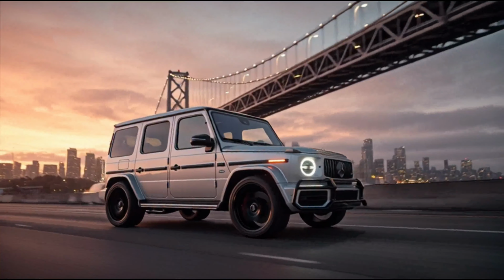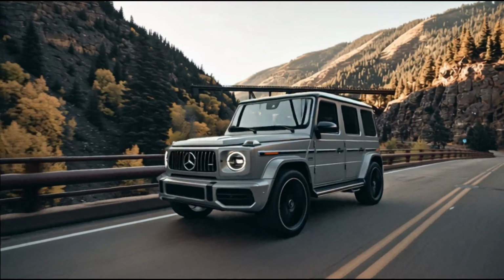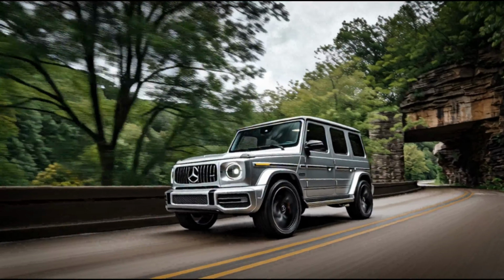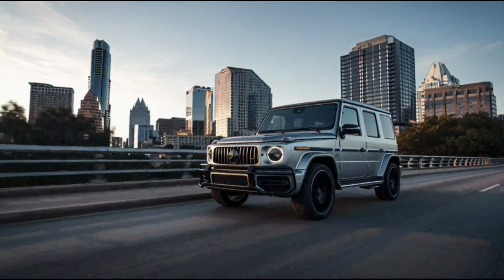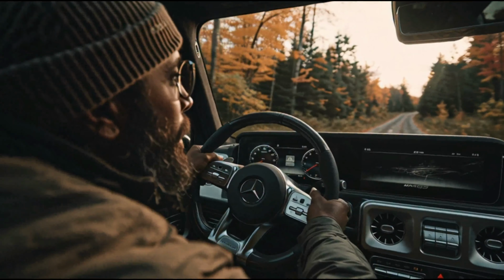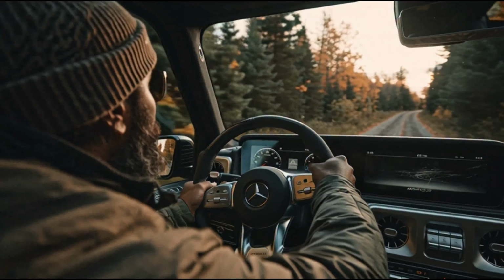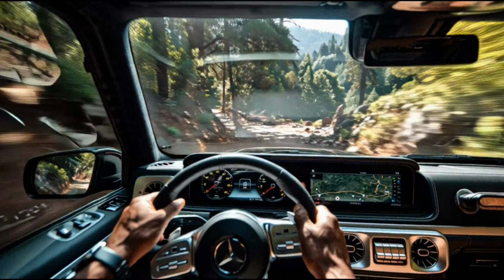Switching back into dynamic mode, the car feels incredibly quick. Gear changes from the 9-speed automatic are sharp. It's not a dual clutch, but it's very impressive. Mercedes claims 0 to 62 miles per hour in 4.4 seconds, but real-world testing suggests it's closer to 4 flat. On rough roads, the ride is transformed. The engine remains vocal, very AMG, despite modern efforts to quiet everything down.